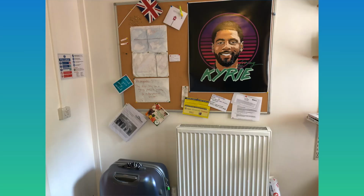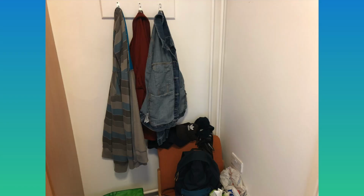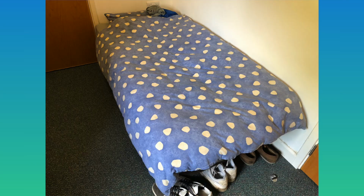So before I move all my stuff out, I thought I'd do a little bit of a room tour, mainly to create some great memories for myself, but also just to show you guys what a room at university is like. We'll be covering 6 key areas in this tour: the main area, my shelf and desk area, the wardrobe, my coat area, the bathroom, and then finishing up with the big daddy of all, the bed.